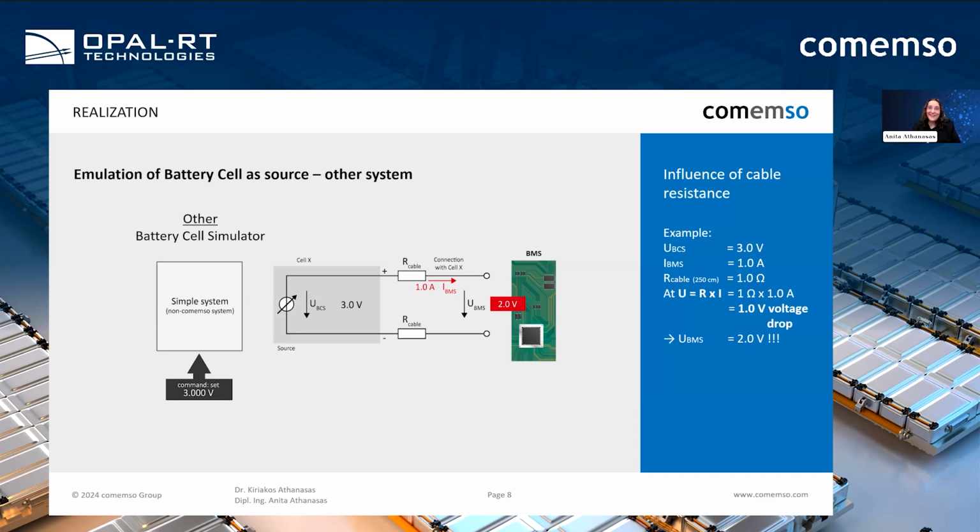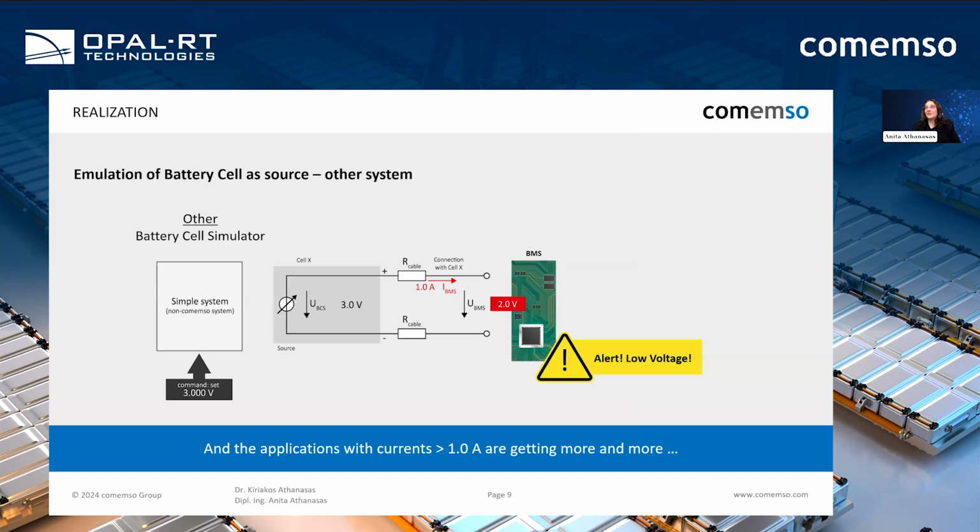So when we consider that we need 1 millivolt accuracy that the BMS has to be able to measure, the test system has to provide the exact values. It shouldn't be the situation that your BMS sees different values than the ones you want to provide during the testing. So therefore we need a test system which is able to execute very accurately the values that you are also setting as your command.